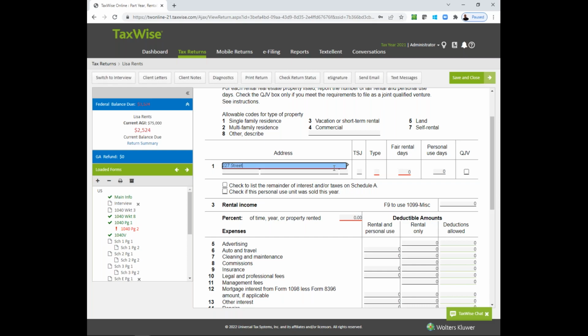So let's go ahead and put 227 Street on my worksheet over here. And it's going to be a single family home, and so this is the worksheet that calculates that information. So what percentage of it is her time devoted to this? What percentage of the property is for rental? 100%. Let's say 100% for this example. So now if we had 50%, then when I start putting in some of these expenses like cleaning and maintenance, let's say we had $1,500 in cleaning and maintenance, TaxWise would automatically put that half over there. So it makes it easy from a preparation perspective.